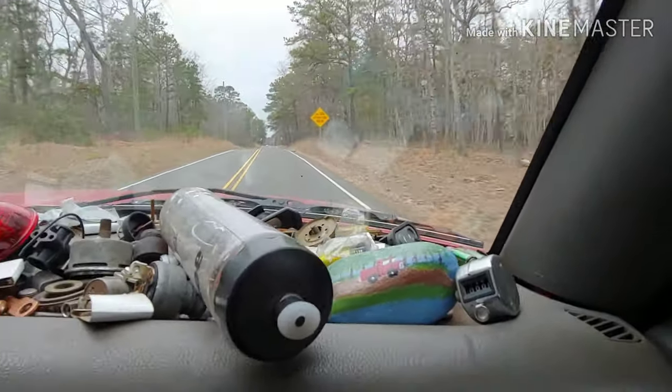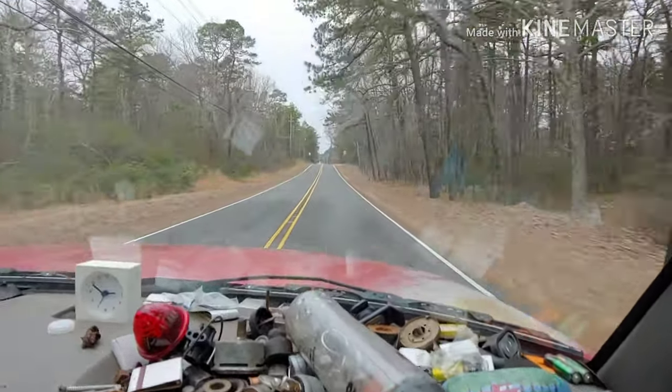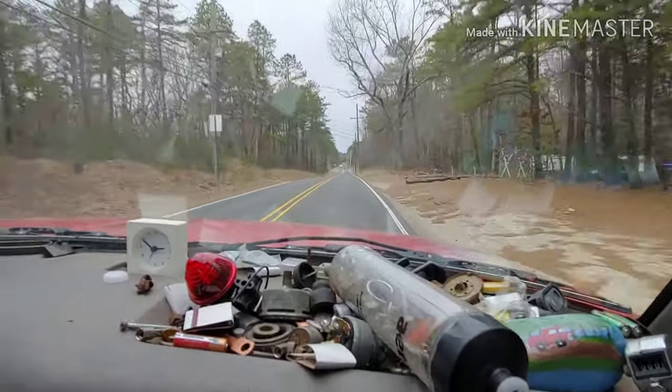All right, we're on the road, going to the clean out job. Try to get this Kaiser. I think it's a 52. Would that be a Kaiser or still a Jeep? It's like right on the border of Kaiser and Jeep.